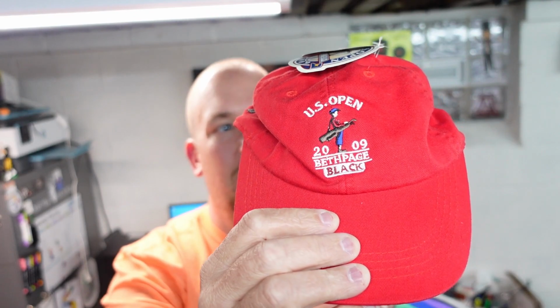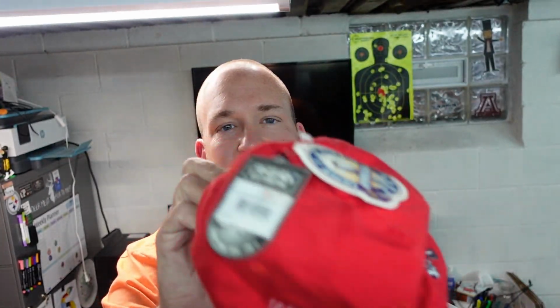Pretty cool hat here, guys. US Open 2009, Bethpage Black. Look at that, brand new with tags. We paid $3 for this thing. Super cool hat, and I think it should sell. I'm not sure how long, but pretty happy to find that. And I don't have to clean it.